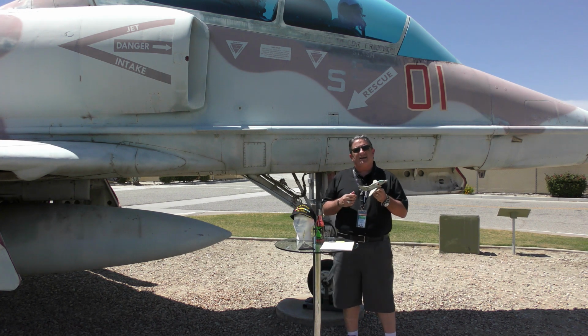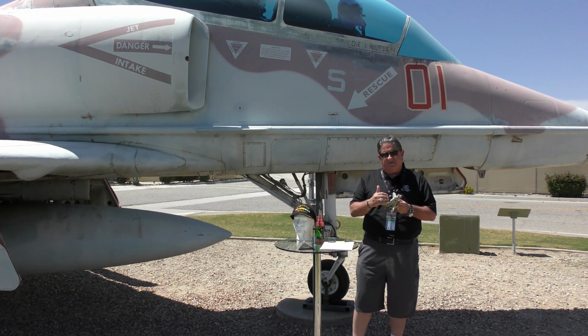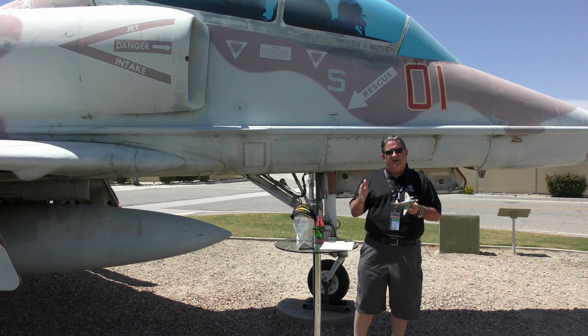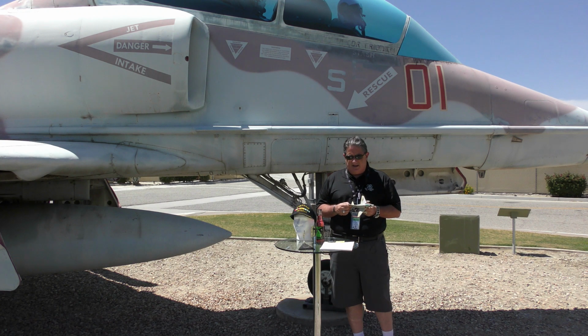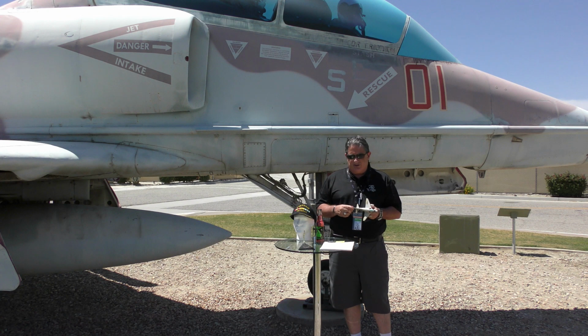By having that, it had one really good advantage, and that was it could fit. Remember, we talked about midway class carriers and the smaller carriers before we went to the super carrier. It could fit on those carriers quite easily, so the Navy liked it quite a bit. The first flight was in 1954, and it was introduced in 1956.